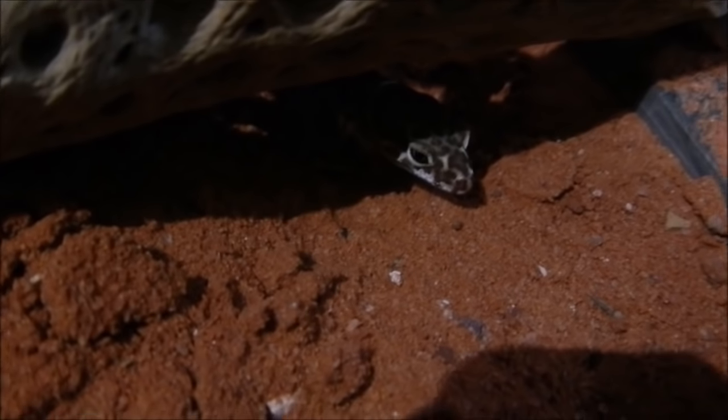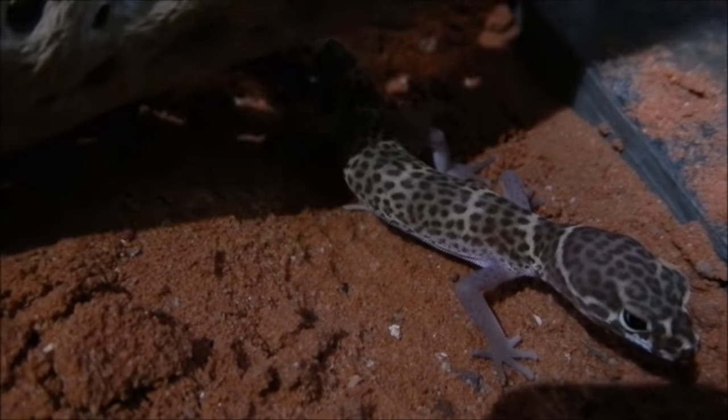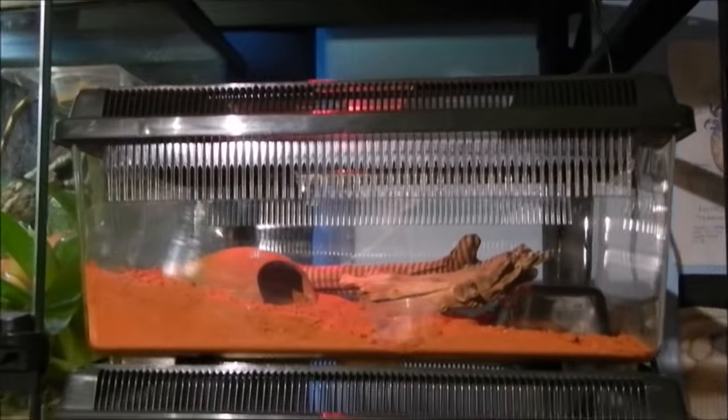Also on Repti Sand, they're pretty desert-dwelling animals. A little coconut, some slate tiles to hide under, and he eats dubia roaches about once a week. Here he comes. But very cute little gecko. But they both seem to be doing well.